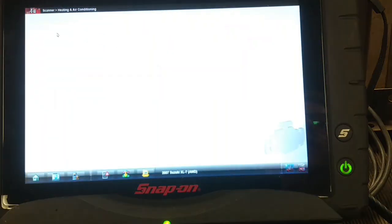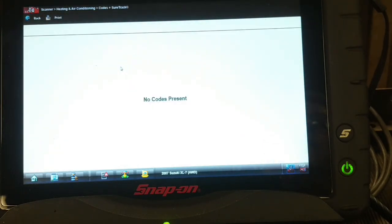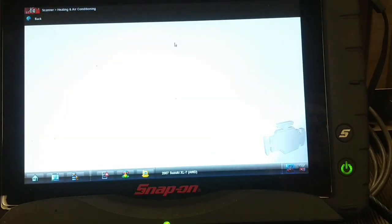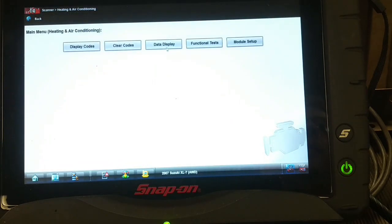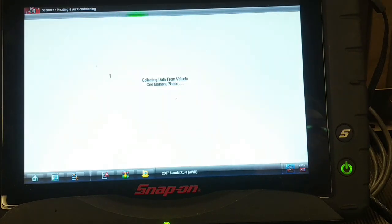and we're going to go and see if there's any codes. Current, nothing. History, nothing. Now, he said that he had a problem with the defrost door. So, mode door position, rear defogger door, rear defogger request, blower motor, left temperature door. Okay, let's go with the mode door.